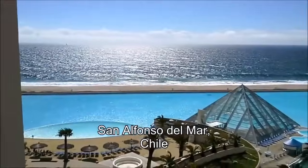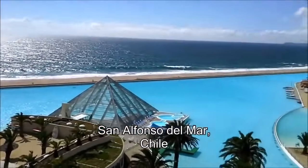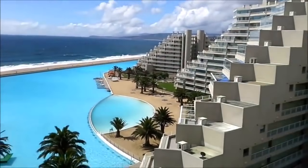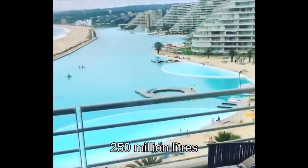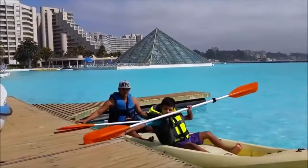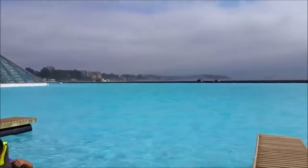This is the San Alfonso del Mar, located in Chile. It's the home of what is technically the second largest pool in the world. About 66 million gallons of water is used to fill up this pool. They take water from the Pacific Ocean, filter it, treat it, and send it into the pool.